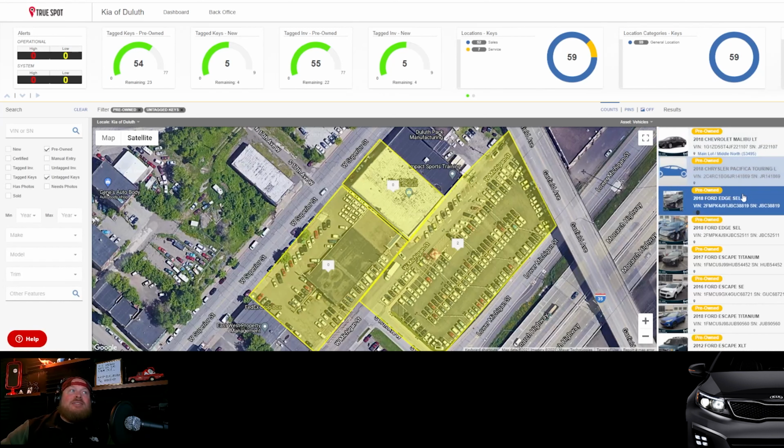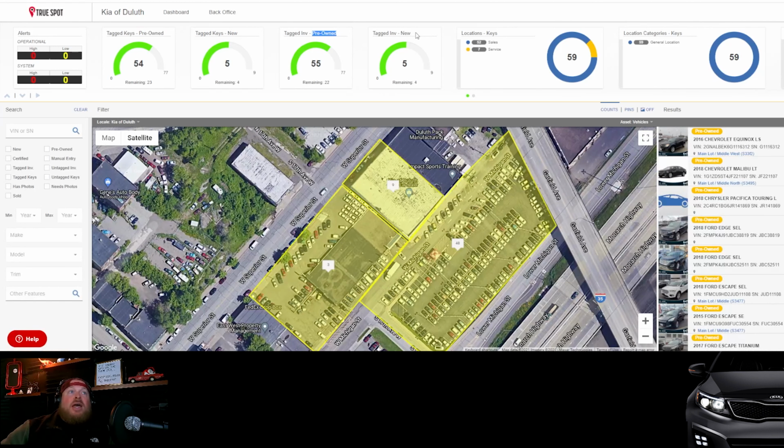So know that as upper level management, I can look at this and go, okay, well, how many have we not tagged? Are my guys staying on top of this? Absolutely, I can check this right from here, right? So I can do this for keys and I can do this for cars, and I've broken it out into pre-owned and new. So the next two bars are talking about used vehicles and new vehicles, right? So very easy to manage and understand what's going on as far as tagging and the process.